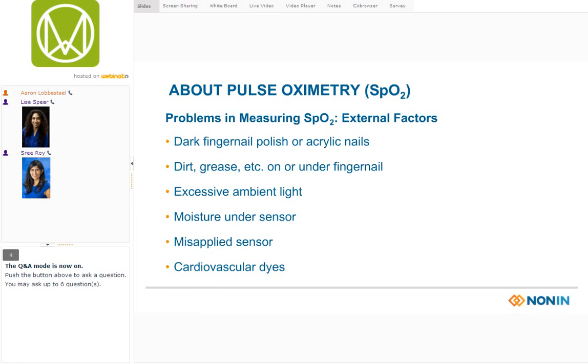Sleep clinicians are aware of these external factors, but not all of them can be anticipated every time, especially when patients use these pulse oximeters at home.